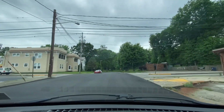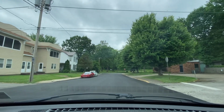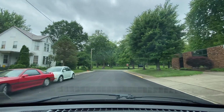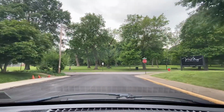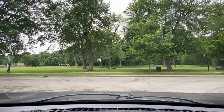Alright, we're on Jack Fugman Way, and we're at Central. Nah, that's whack. There ain't no May 20th available. We're at 20th and Central. This is the park in front of us.